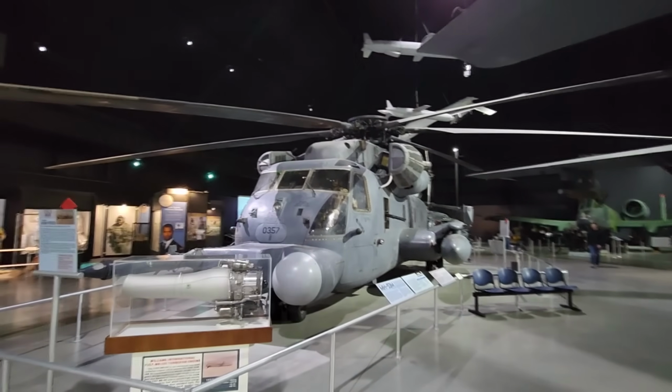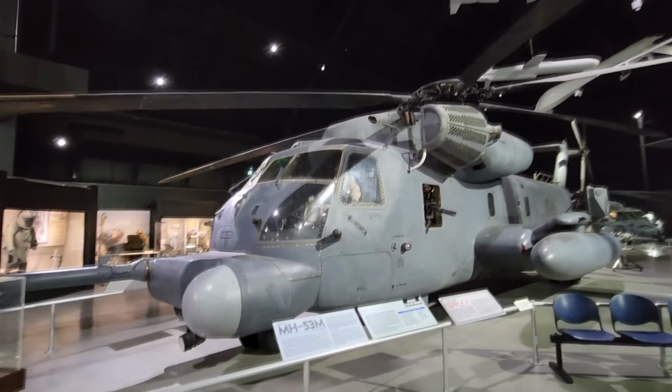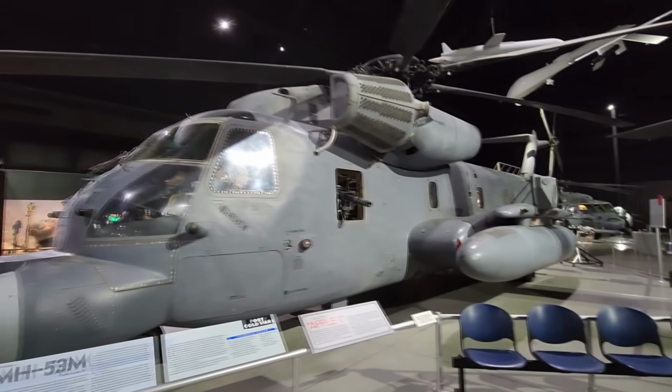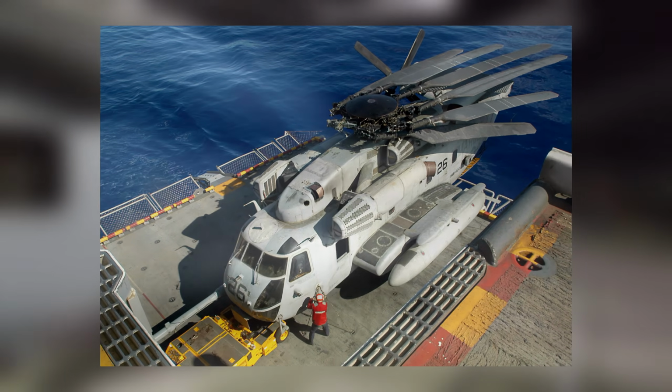Nearby was one of the largest helicopters the U.S. has ever used, the CH-53 Super Stallion. This guy is used by Marines as a heavy troop transport and heavy lifter for sling loads and internal cargo. The blades and tail can also fold up to help with the limited space on carriers.